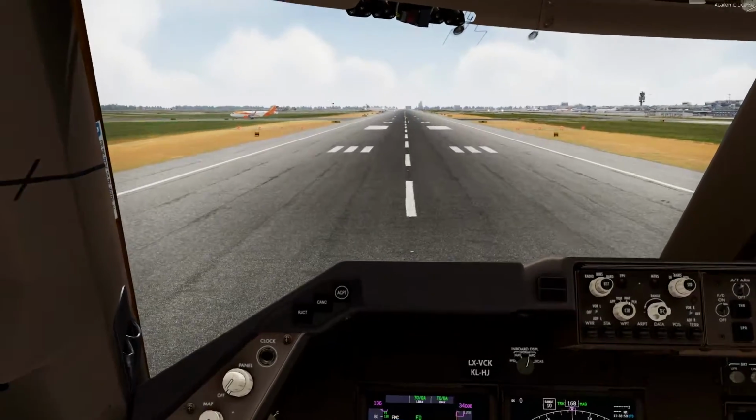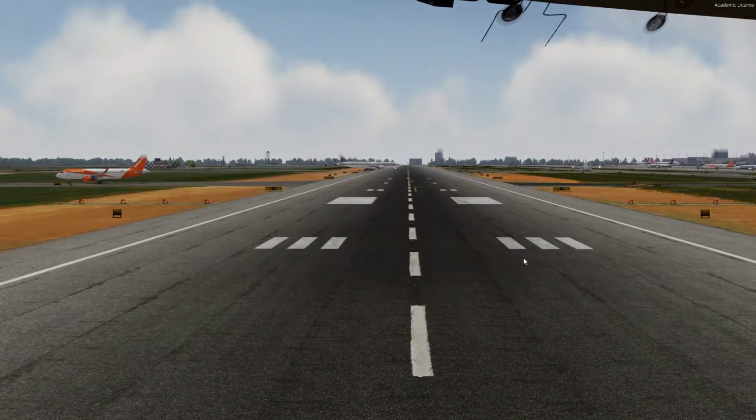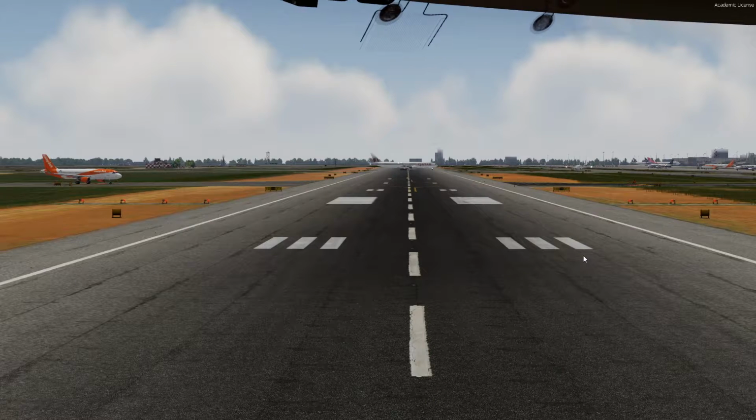Okay, let's give this a couple of seconds, and we should be good. And whatever this EasyJet guy is doing, I think he's coming back onto the runway. Well, you gotta love the AI traffic. Always fun to have it.